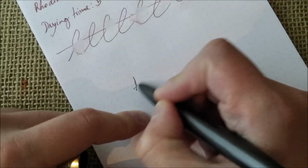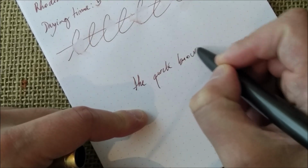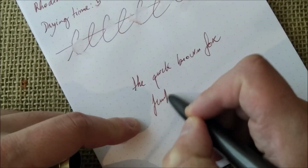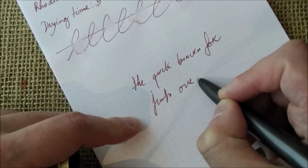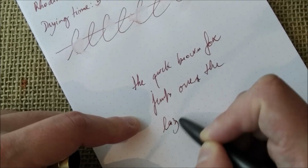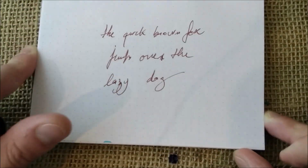It's not that clear. And now let's do the quick brown fox jumps over the lazy dog. And here it is.